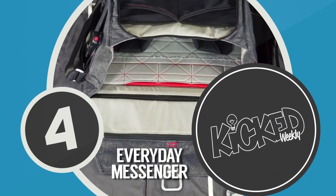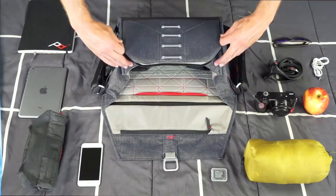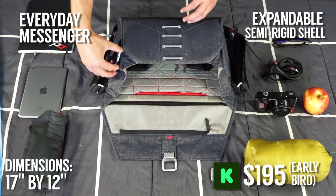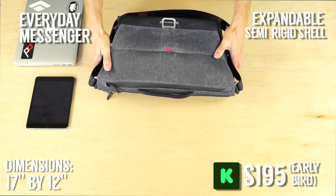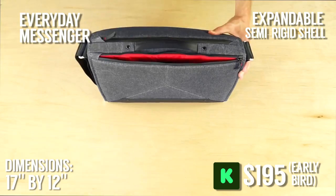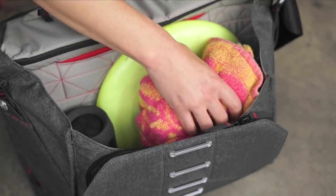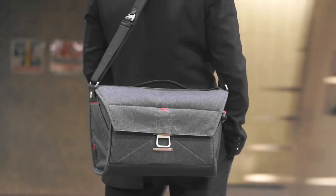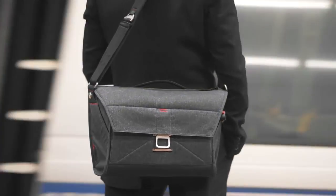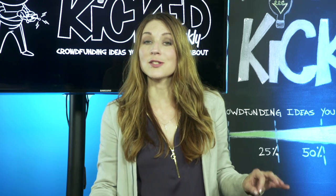Number 4 this week is the Everyday Messenger, a camera bag like no other. If you're a photographer, you've probably got a bulky backpack to store your camera and your lenses. Well, the Everyday Messenger looks to change all of that. It's stylish, it's functional, and it's totally adaptable. So you can also carry your laptop, your smartphone, your tablet, pretty much anything else you can think of. And even if you're not a photographer, the bag is designed to be your everyday carry-all. It's durable, it's weather-resistant, and it's modular, meaning you can adjust it to suit your own personal needs.